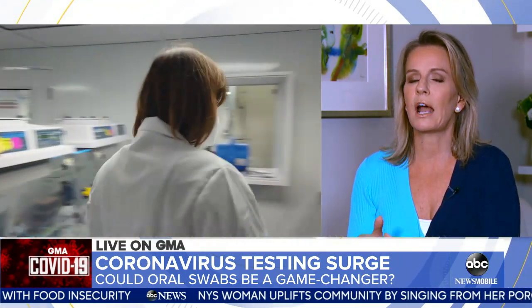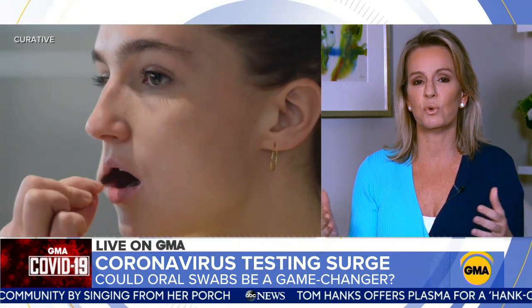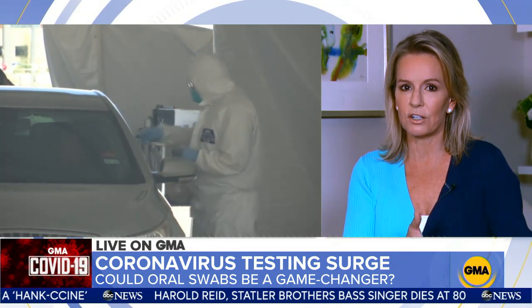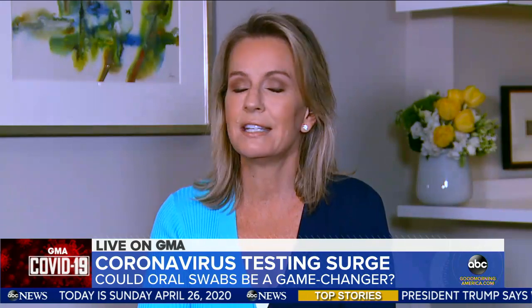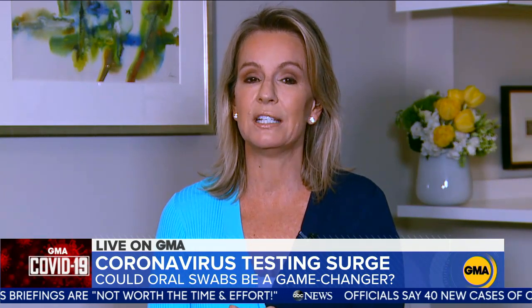So 24 hours, great, but ideally this will move to a point where someone can do it at home, like a home pregnancy test, so then you can act on those results, whether they be isolate yourself if it's positive or negative, and potentially then you can return to work. So we need to scale up, and they need to be accurate. And 50,000 a day is great, but there are some epidemiologists and public health experts that say we'll need to be able to do millions of tests a day.